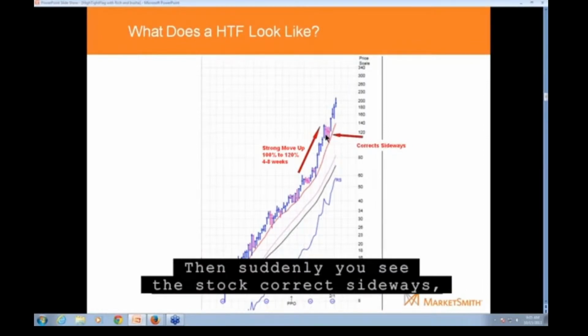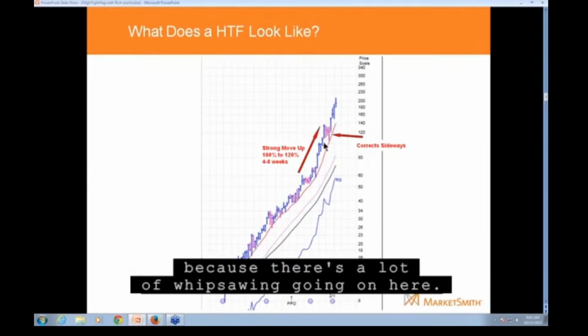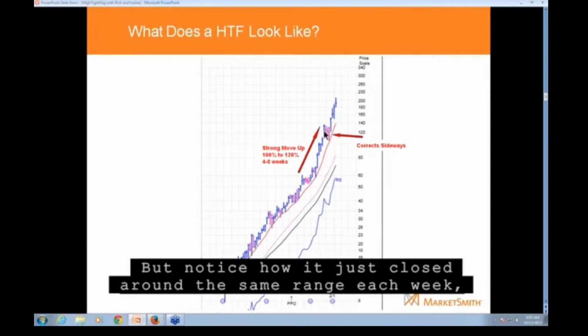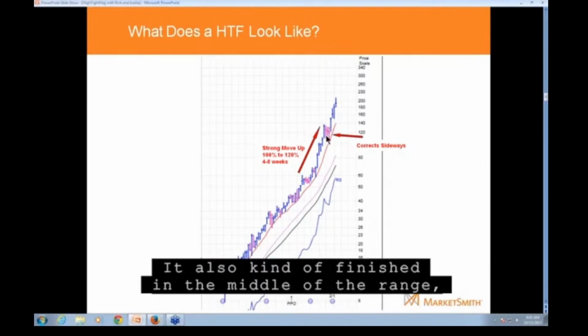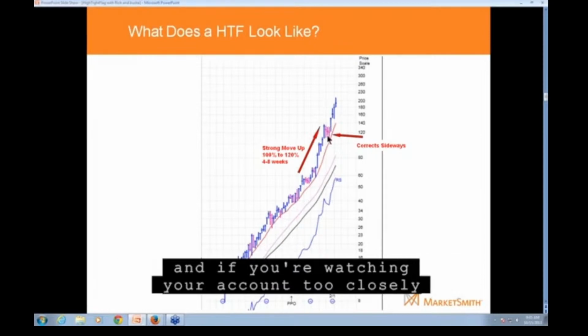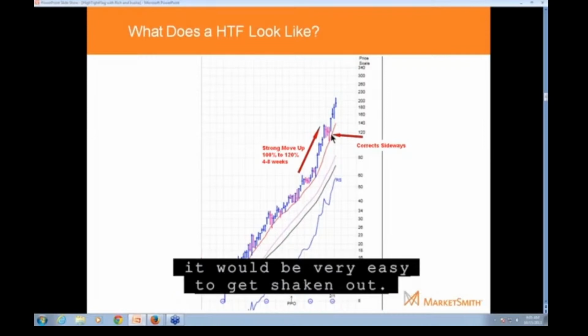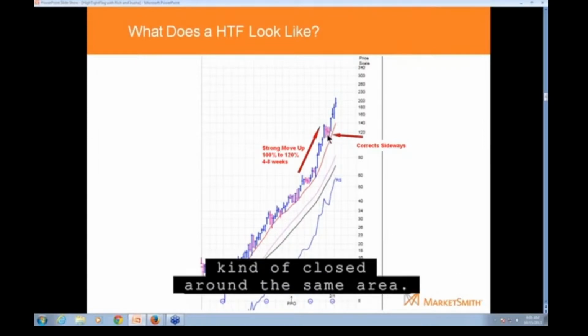Then suddenly, you see the stock correct and go sideways. So you can see here, now this is 3 weeks. There's a lot of whipsawing going on here. But notice how it just closed around the same range each week, around the same price, right? It wasn't that far away, and also kind of finished in the middle of the range. So while during the whole week it was probably really tough, and if you're watching your account too closely, it's very easy to get shaken out. But at the end of the week, they just magically kind of closed around the same area.